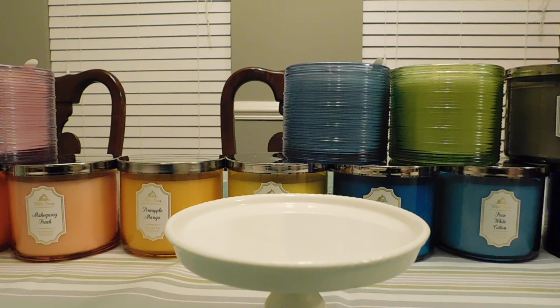I do have a Yankee Candle haul coming up. I have a Goose Creek order that I placed. It's small, but I probably will do a video of that. And then I'm really going to dive into doing individual candle reviews of a lot of these different scents and really try to take my time with those.